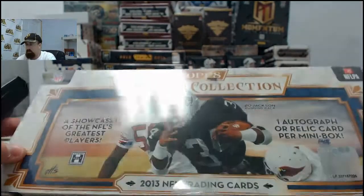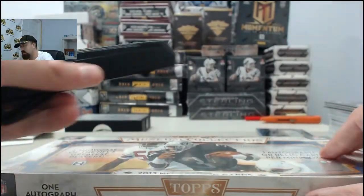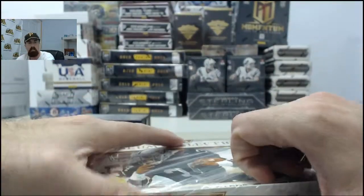Alright, and here we go for Dr. Wilson. This is going to be 2013 Topps Museum Collection Football. Dr. Wilson, good luck, and let's get to breaking.